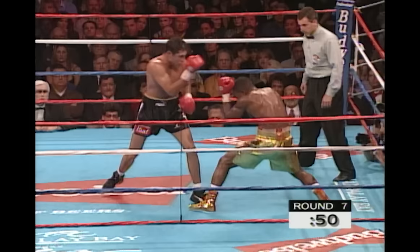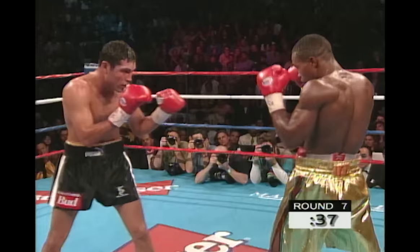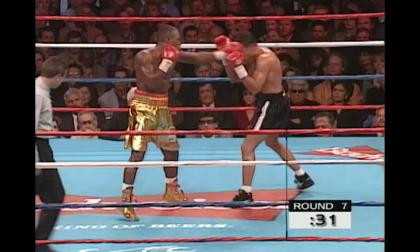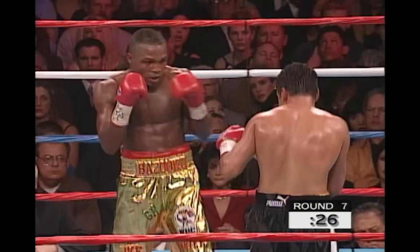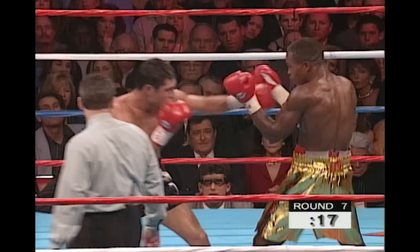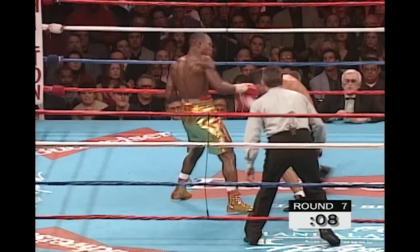Right hand gets in for De La Hoya. That was blocked. This round is sitting there to be taken. De La Hoya misses with the right to the body. Under a half minute left to go in round seven. No man has taken clear-cut control of this round, but Quartey has certainly thrown more punches. Big right by Quartey, and a left by Quartey. Both men looking for the bomb.